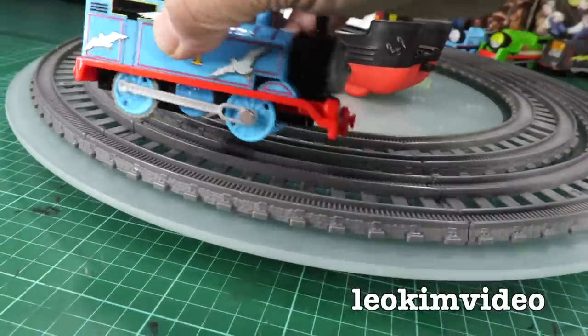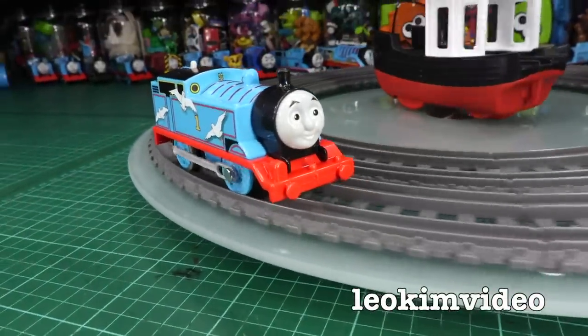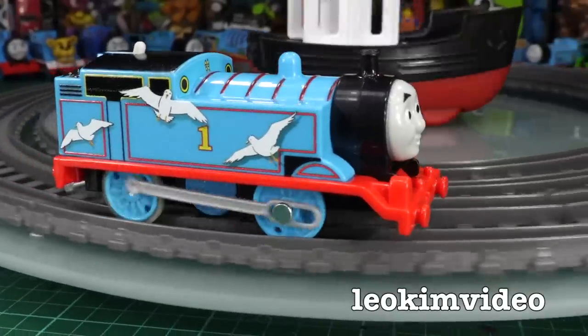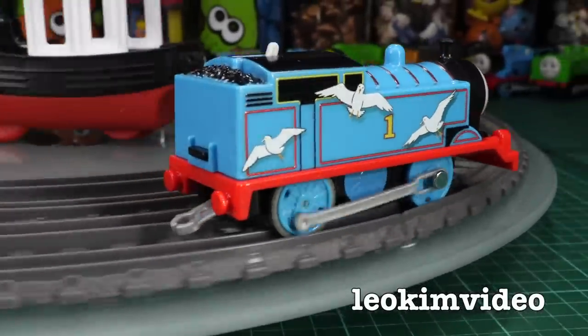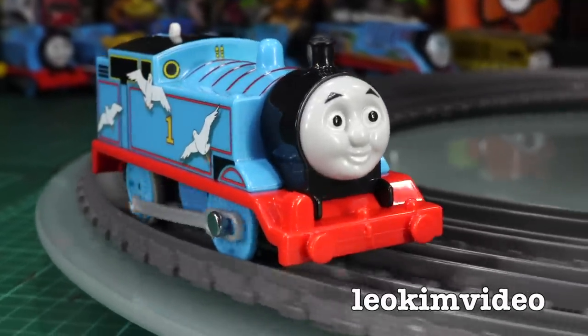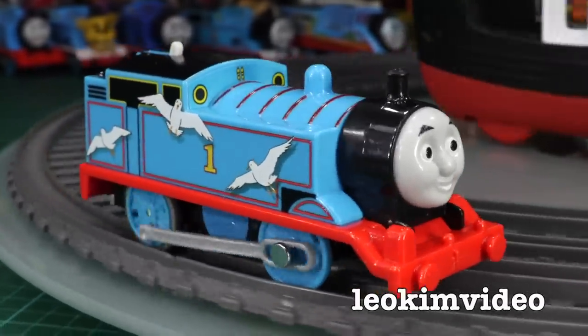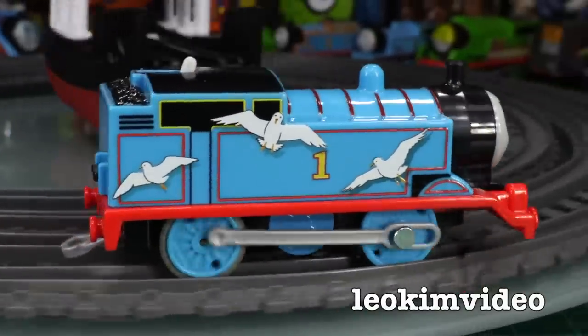I like to let the toys play on the turntable here before they get onto the playset, and we'll just revel in the beauty of that Thomas the Tank with those wonderful seagulls flying down the side. It would have made all the difference if it had a nice, specialised face. And it's sort of funny because I've just finished looking at those turbo speed Thomases and I'm quite used to seeing these models going a lot faster than that.